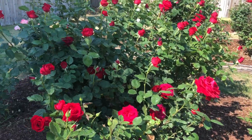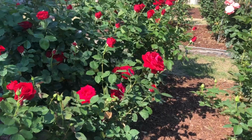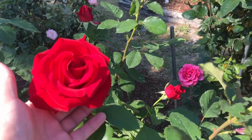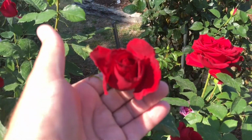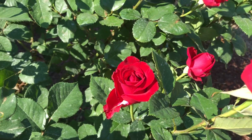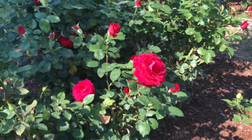This one here is Veterans Honor, really nice red rose. I won't go on about this too long because you've seen this in prior videos. Really nice. You can see they're slanting a little bit late in the day. That's because of the sun angle. We're getting a little afternoon shade, but usually some nice form on the roses themselves, and they're looking pretty good in the garden. Really nice red rose here across Eastern North Carolina that grows well.